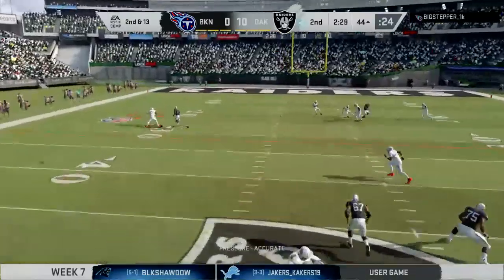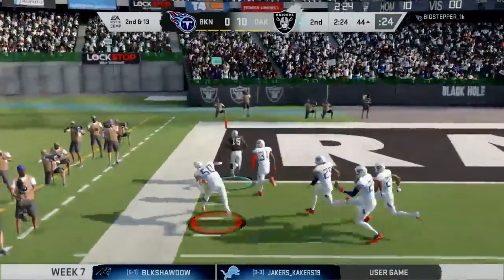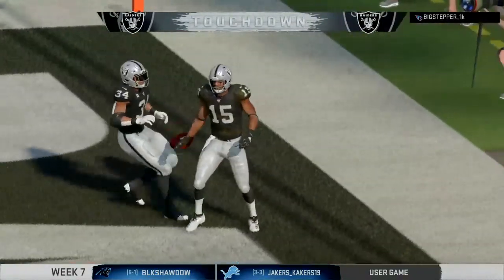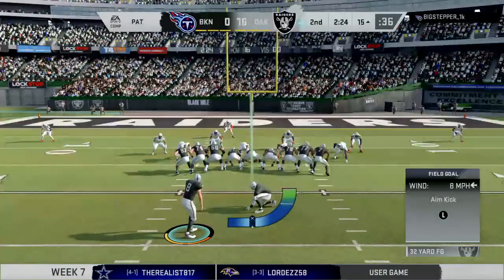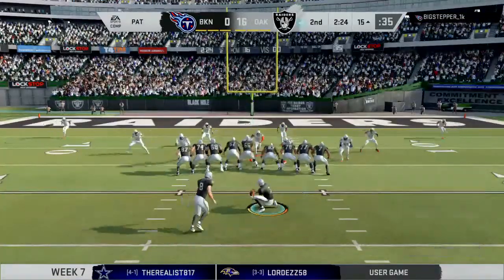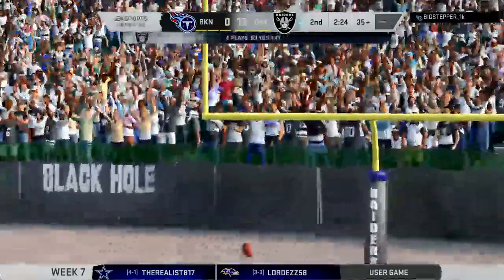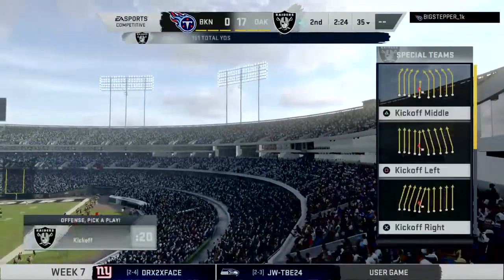Carr. Looking left side, and it's complete. And he'll take it into the end zone for a Raider touchdown. A big play there. His 2nd touchdown on the season. And the Raiders able to extend that advantage. Extra point by Carlson, up and good. And that makes our score 17-0.